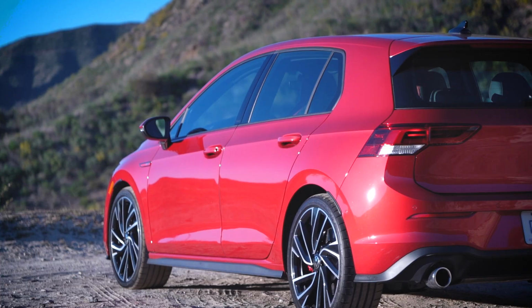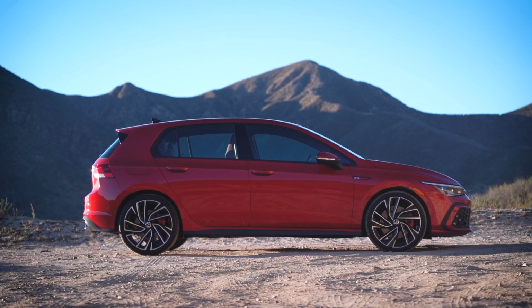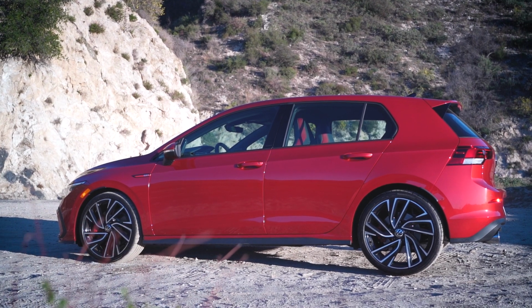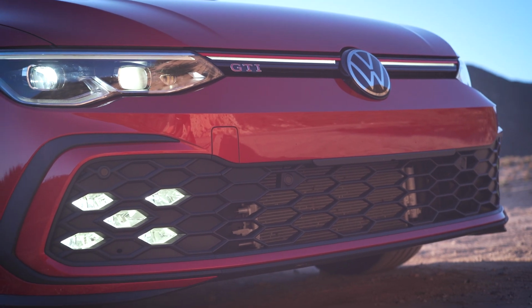The exterior design is really mostly a subtle evolutionary change from the Mark 7. If you didn't pay too much attention to GTIs, from the side you might not even know they're different. But that's actually a good thing. It's a crisp and mature look. That is until you get to the front. Here is where some bigger changes occurred with these hexagonal fog lights. But it's still pretty reserved.